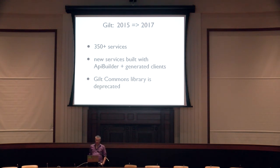So over the last 24 months or so, more services are running in production, and the new services that we've brought online have all had these API descriptors, and we've been able to use code generation to generate the clients, and it's actually helped quite a bit because it decoupled. It put an end to some of the binary coupling that was happening, and in addition, it also reduced the amount of boilerplate code that our developers were writing.